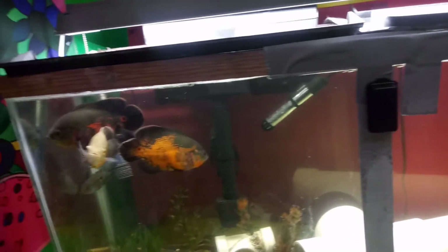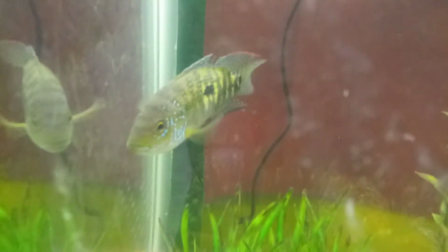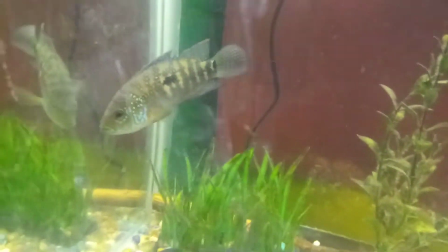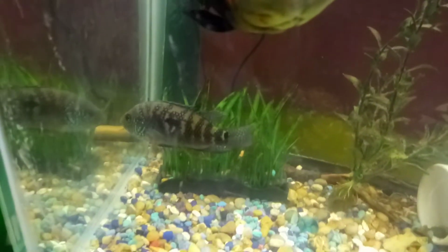Man, the power's really flickering in here quite bad, so I might have to go through some of the electrical outlets and make sure I'm wired up right. That Jack Dempsey I bought with the rip in his fin has honestly been a really cool fish. Awesome seeing him with those calm colors, instead of always looking blue. Because I got these guys that always look amazing.